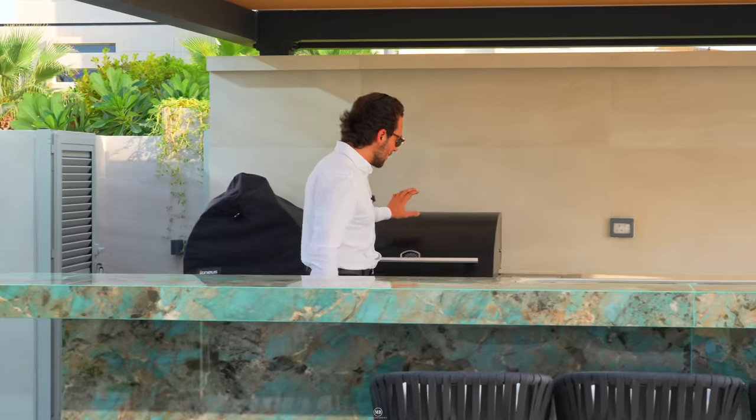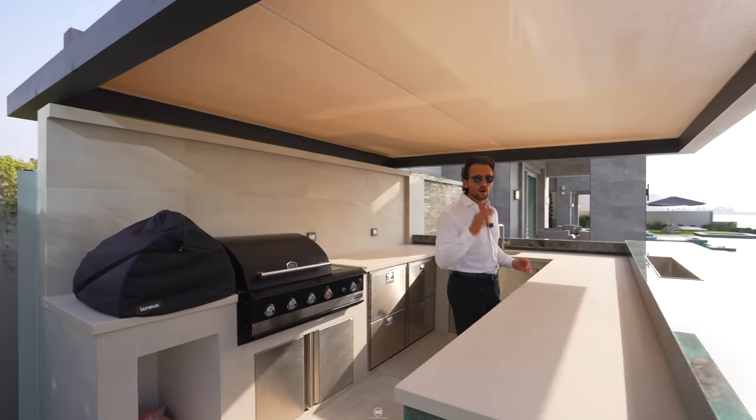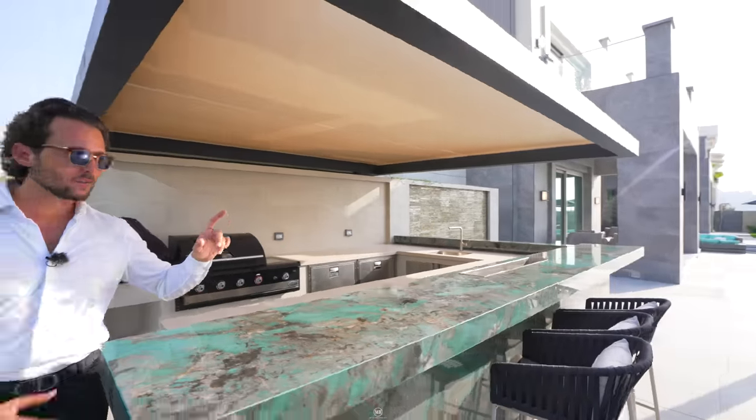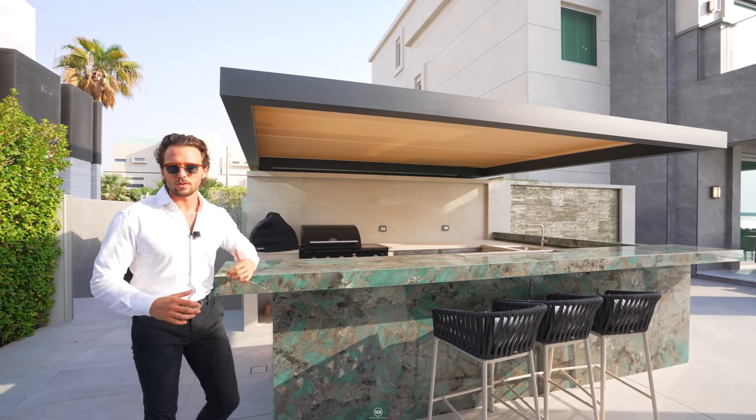We've got a Bertazzoni barbecue grill, numerous fridges, wine fridges, and of course an entire countertop on which you can work and prepare your food. A champagne sink right here, all with this nice stone laid out throughout. Perfect. You can also walk around the house that way and come back to the main front of the house.